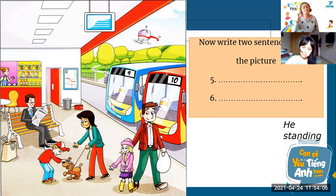You write two sentences about the picture. Look at the picture, Amy, and write two sentences about it.